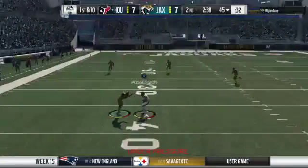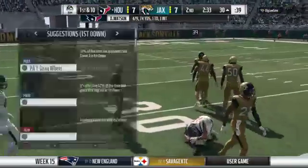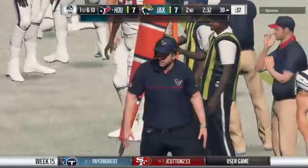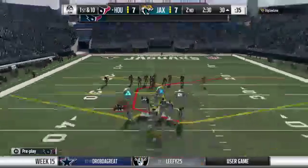Dancing to his left. And this one complete to Will Fuller. And they'll get him to the ground, but he got all the way down to the 30-yard line. A really nice gain of 25 yards.